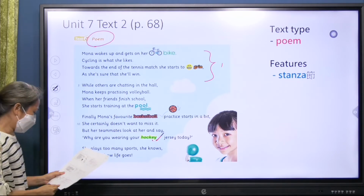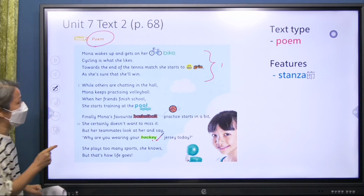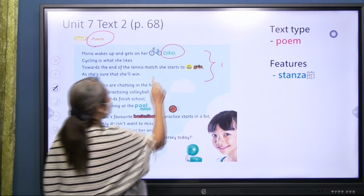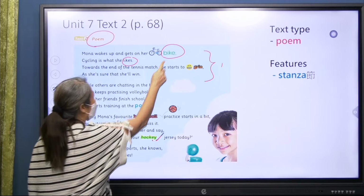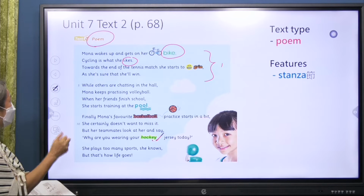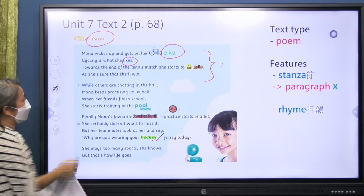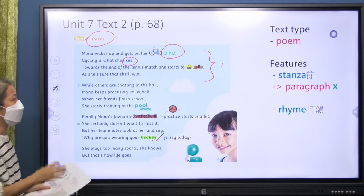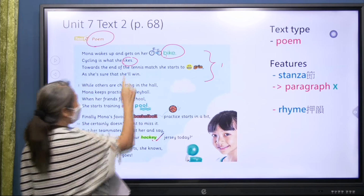And in a poem, you can see that, right? Some words may be special. Let's look at the last word in a sentence. Okay, just like this one, bike and like. What is so special? They rhyme. Okay, they rhyme. What's a rhyme in Chinese? Rhyme. Okay, the last sounds are the same. Okay, this one, the I sound, bike, like.